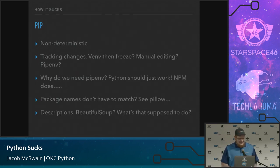So pip, in general. I'm sure you've used pip. How do you track dependencies? Do you go in, have a virtual environment, and every time you add a dependency, you do pip freeze? At that point, you get the dependencies of the dependencies in your requirements.txt, or do you go in and manually, every single time you want a new dependency, add it to the file? None of these work. It's awful.